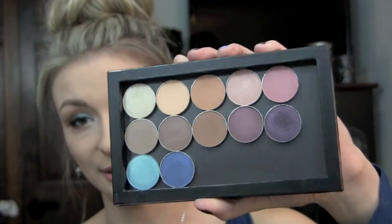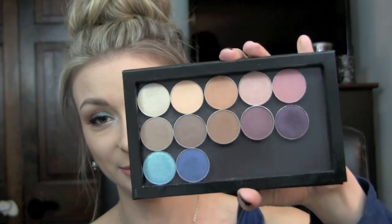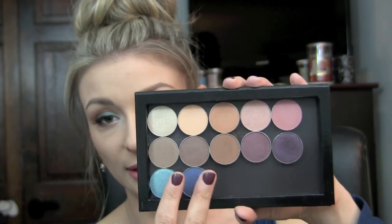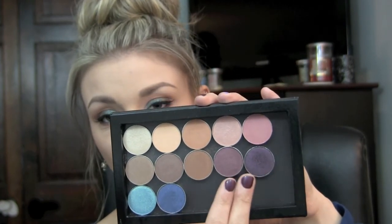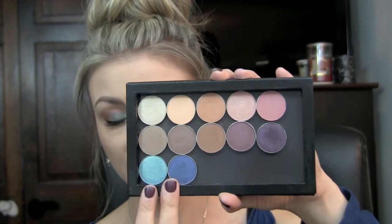Alright, so the first things that I'm going to show you are the eyeshadows that I received. I was able to choose 12 of their eyeshadows, and I already have a ton of their eyeshadows, so it was a little bit difficult to pick out ones that I didn't have. But I was able to manage and get these ones here. I wanted to get some more neutral colors, some more purples and a couple pinks, and also some of the blues that they have.